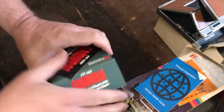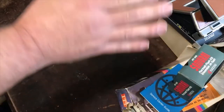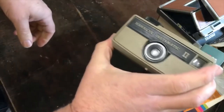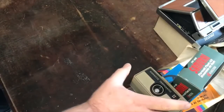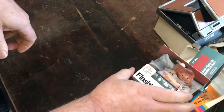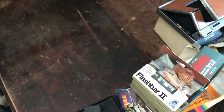All right, what else? All right. Some more flashes. I assume this is for Polaroid, but I'm not sure what it's for. ITT. That could be. Some sort of battery pack, very common Hawkeye Instamatic. We got some flashes for the Polaroid there. There's some other instructions and stuff, but and what do we got?